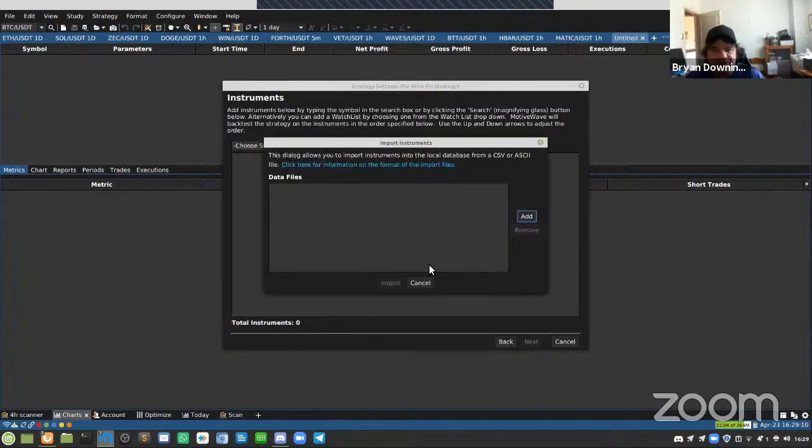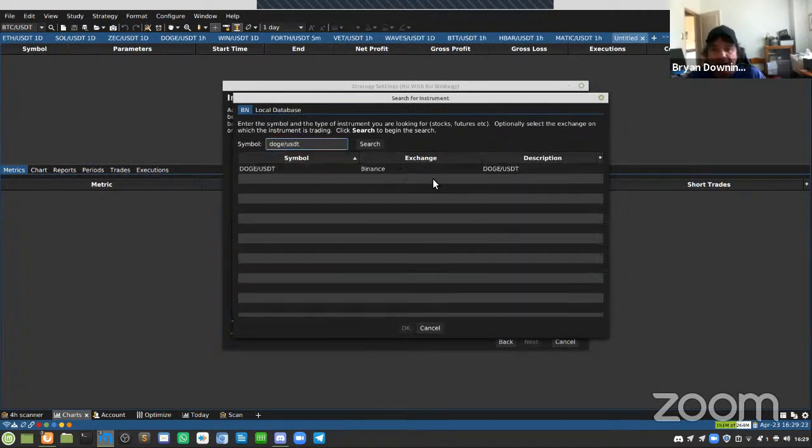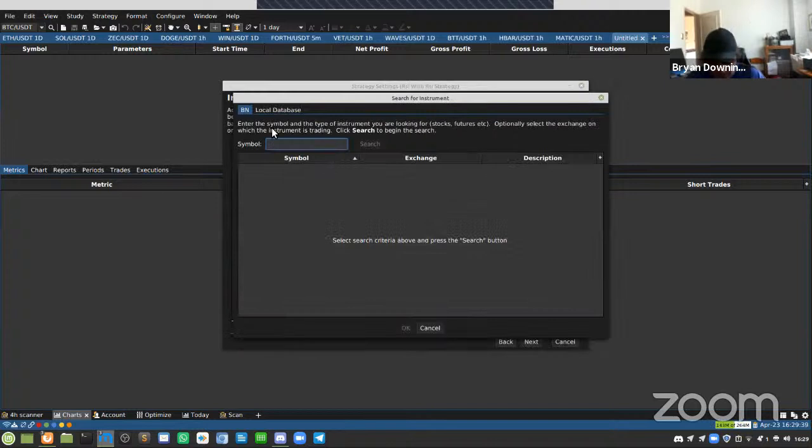In my case, let's just add the ones up here that look good. So if I do Doge, USDT, and add it, if I add fourth, these are just examples to give you here. Okay, I'm going to add Doge.